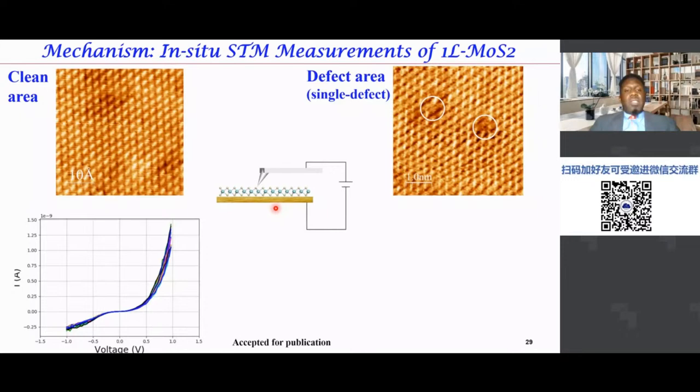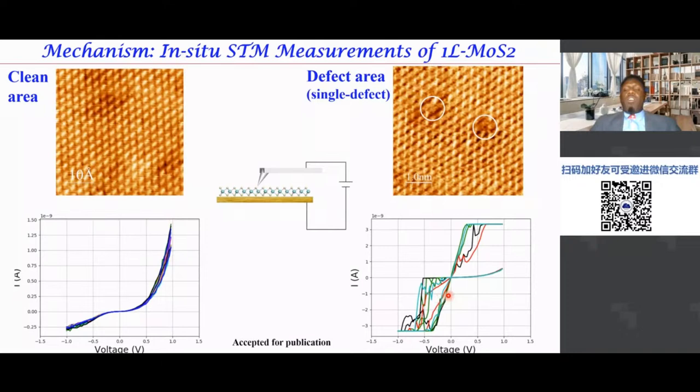In the very clean areas, we get ordinary results, very diode-like current-voltage characteristics, nothing unusual. But in the defective areas, we see the emergence of memory effect. This hysteresis means that there's a memory effect. So now we know for sure that defects are playing a role in the memory.